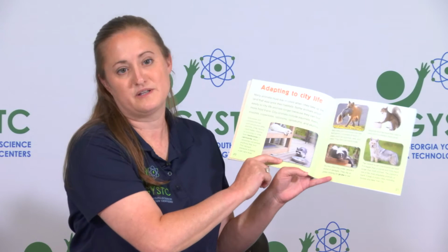Omnivores are animals that eat both plants and other animals. They have a much better chance of surviving in cities than herbivores or carnivores. Most omnivores eat almost anything they can find. This raccoon is eating a pet cat's food. Have you ever seen a raccoon that might have come up to eat some of your pet's food before?